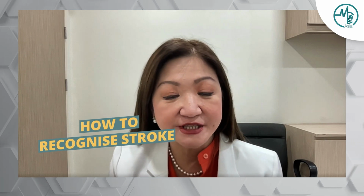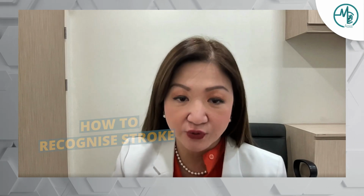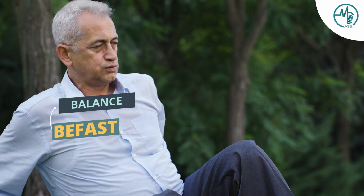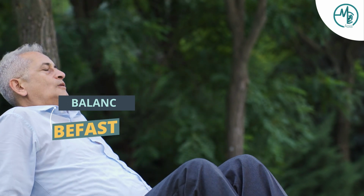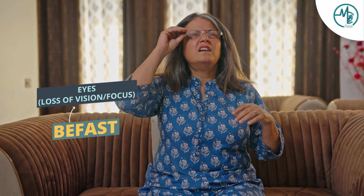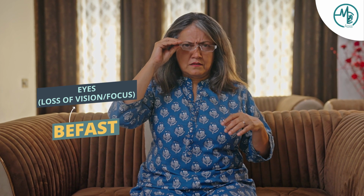Whenever patients ask us about how to recognize stroke, we always emphasize what we call BEFAST. So BEFAST is B-E-F-A-S-T. B stands for balance. If you notice a person suddenly falling or losing her balance, then you have to be aware that it's a possible stroke. E is for eyes. So if you see a patient complaining of sudden loss of vision, then that's also a sign.